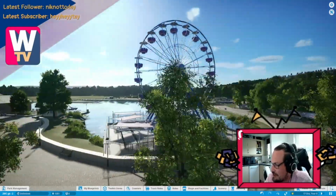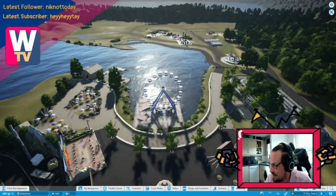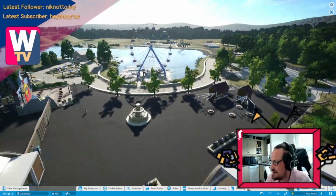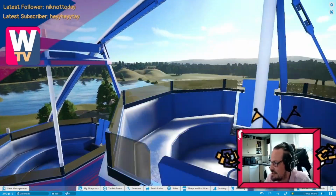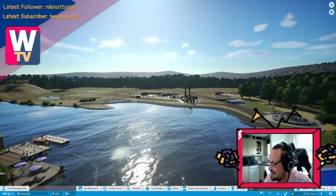We've got our Ferris wheel here, which is gorgeous. Sitting on the lake. The first thing when you walk into the park is that big Ferris wheel in front of you. And you think, yeah, that's cool. You can imagine the views when this park is finished. You're just looking out across the lake. Yeah, that was my goal.